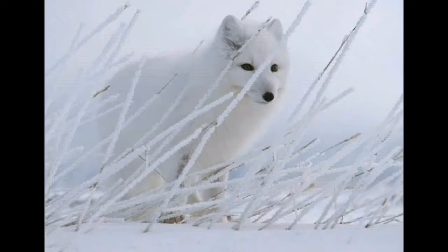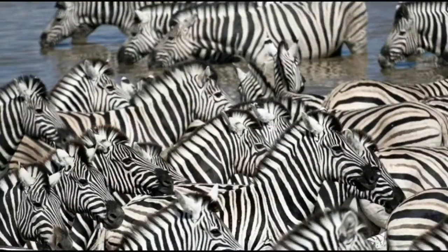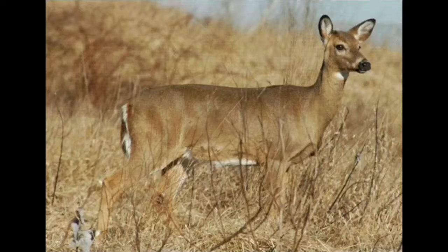Concealing coloration. Well done. So the zebra use their stripes to help break up their outline. This makes it really difficult for other animals such as lions to see them. So what would we call this camouflage? Disruptive.